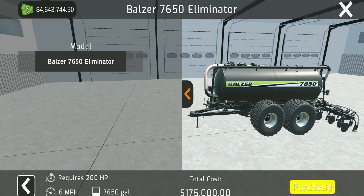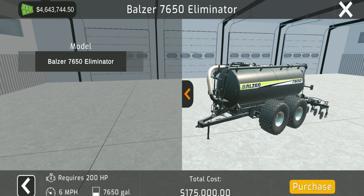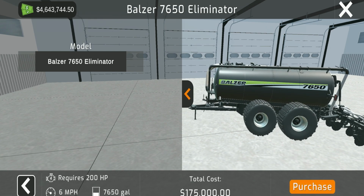Now, this is the Balzer ejectors. I do not have a pig farm on here that's ready to go. I tried getting all that set up, but then work got past me, so I can't lie to you guys. So this right here, you simply lower it down into the ground. Any of the pig stalls you go to, you'll fill it up there. It's as simple as that, and it requires 200 horsepower, goes 6 miles an hour, and holds 7,650 gallons with a price tag of $175,000.